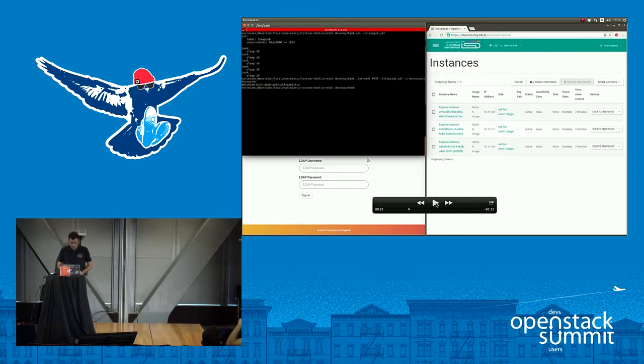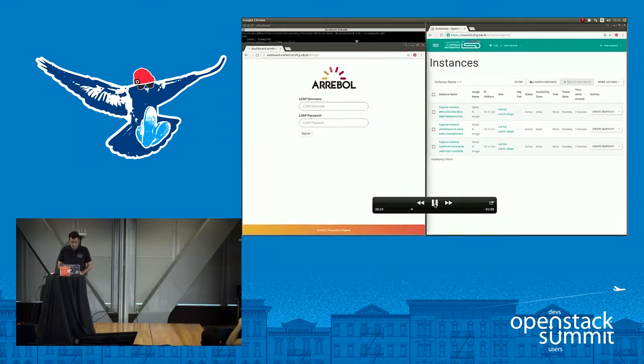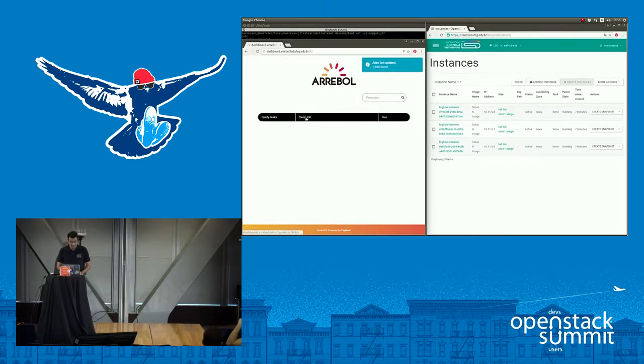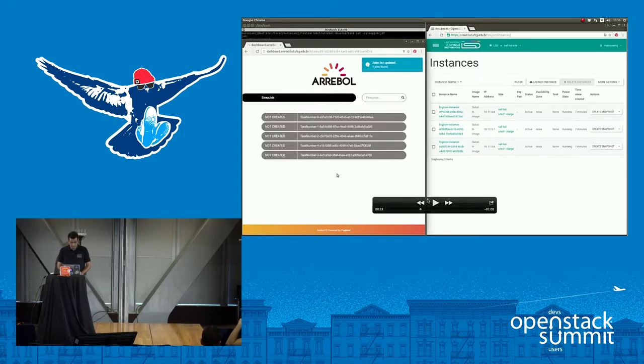And before it completes, let me show you that these virtual machines here were already there. And in a few seconds, a few other virtual machines will be created from the Arrebol service. So let's change to the Arrebol dashboard, log in. Then we are able to see the job, click on the job, and then here it has already interpreted the job file, detected the tasks that will need to be executed. And now what happens is that it will start creating the VMs that will execute those tasks.